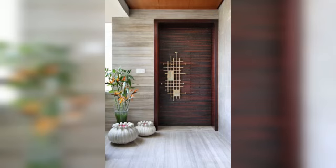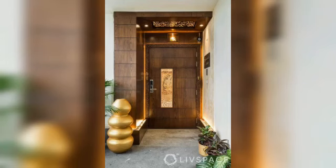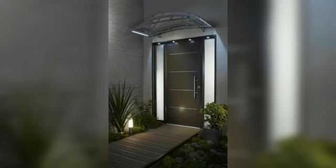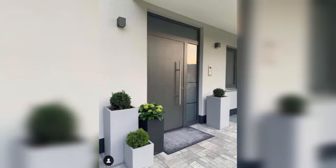Let's get started. One of the easiest ways to decorate your entrance door is by adding a wreath. Wreaths come in a variety of styles from traditional to modern, and they can be made from a range of materials such as greenery, flowers, or even feathers. Choose a wreath that complements the style of your home and add a ribbon or bow for an extra touch of elegance.